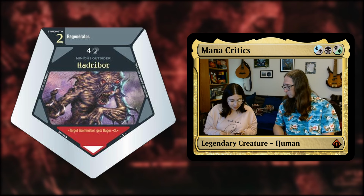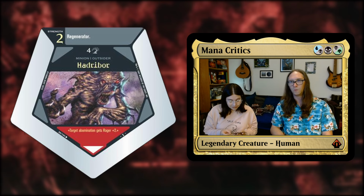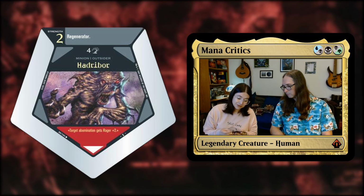It also has a trigger in red. Target abomination gets Rager +2. Ooh. That's kind of neat. This one is illustrated by Lucio Parillo.